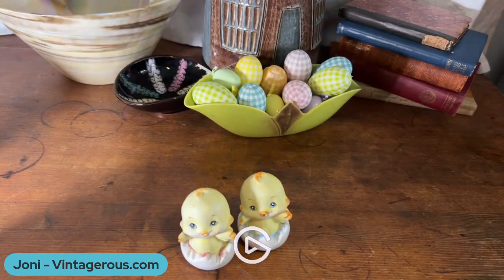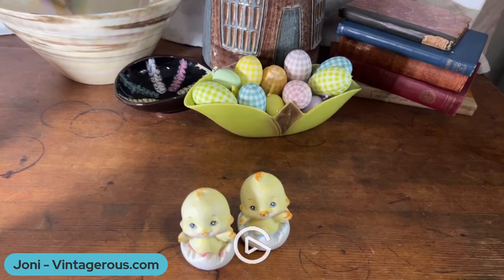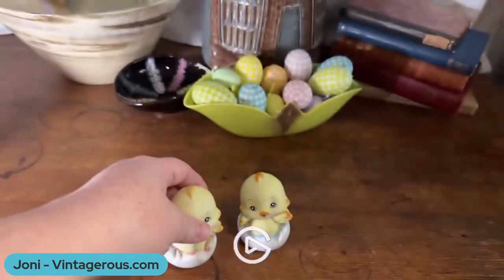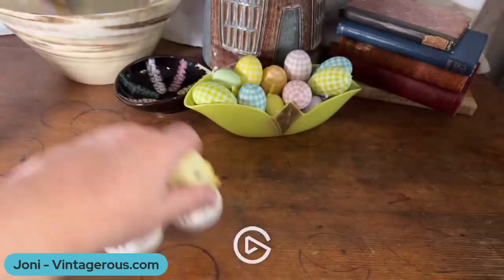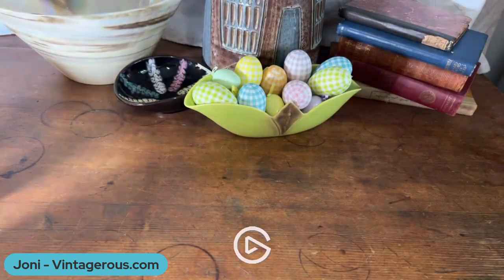Again, there's the two different little colors so you can tell the salt from the pepper. Very cutesy, cute, cutesy, kitschy. Okay, so those are the bisque porcelain kitschy hatching chicken salt and pepper, $9. And the letter Q for queens. They are queens of cute. Okay, queens of cute. Q in the comments if you'd like those.